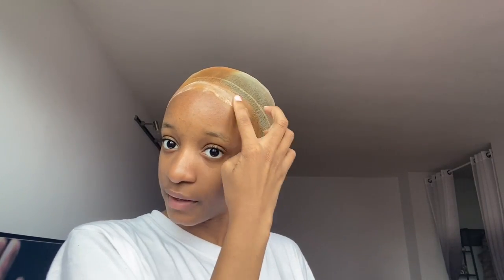So now I'm gonna go in with a thin layer of Got To Be glue, because I don't have the wig glue and this works fine. I'm going with a thin layer, thin but not too thin, you know. Also, if this doesn't look the best, it's all right, because we all start somewhere. And same thing for y'all. If y'all do a wig and it don't look the best, don't be discouraged.